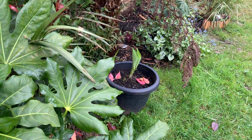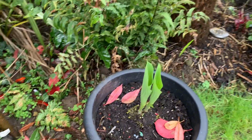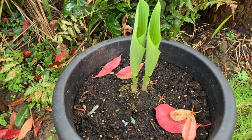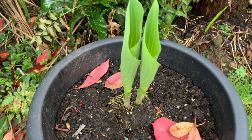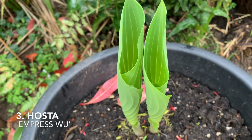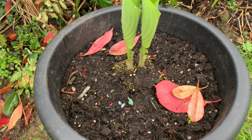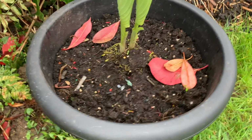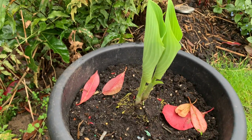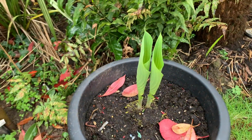So the next filler I want to share with you is sitting in this pot. And it's already growing away quickly despite only being planted very recently. This is the hosta Empress Wu, one of the biggest hostas that you can get. Now this pot is going to be no match for it. I already know that it's going to really fill this out. But at the moment, there's nowhere in the border that I can think to put it.